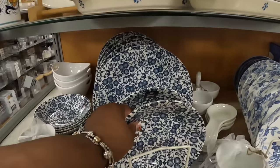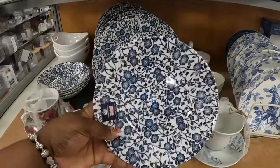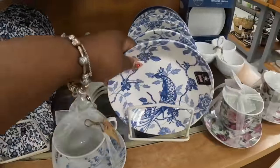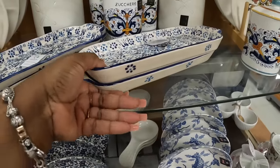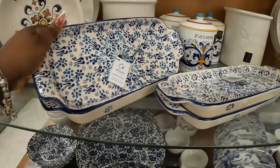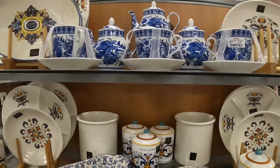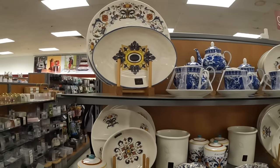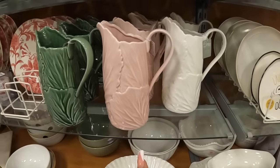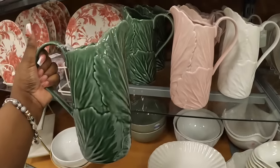These plates are cute. Blue and white. This is 5. Okay, so I thought these were similar to the mugs, but these are kind of different. But these are still cute. And these are 17.